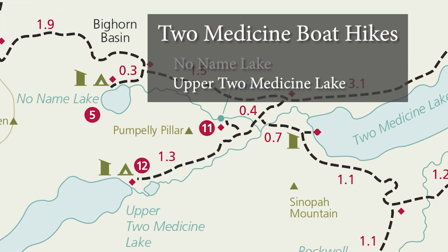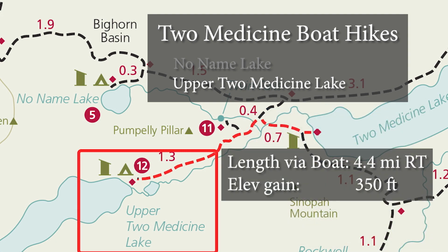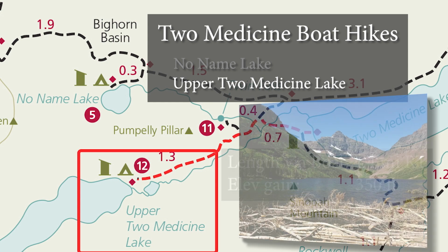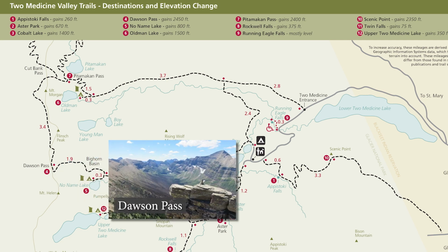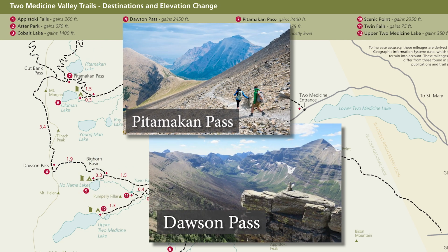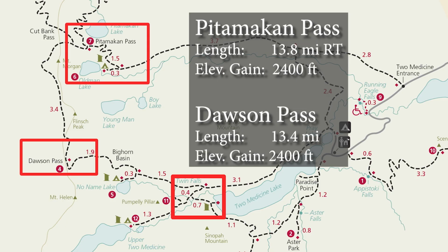Another destination you can go to from the boat dock is the Upper Two Medicine Lake. It's accessed from another connecting trail, and it's just slightly farther away at 2.2 miles. There's backcountry camping there too. Two of the most spectacular passes in the area can also be accessed from this boat dock. Dawson Pass and, I can't pronounce that, so you'll just have to read it, can each be accessed from this trailhead. If you don't use the boat, it's just under 7 miles to each pass.